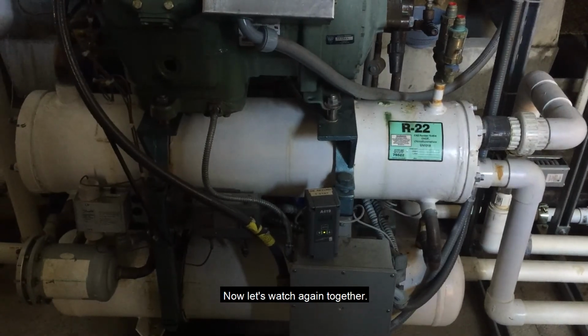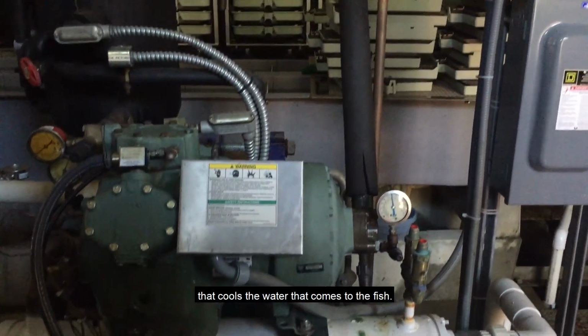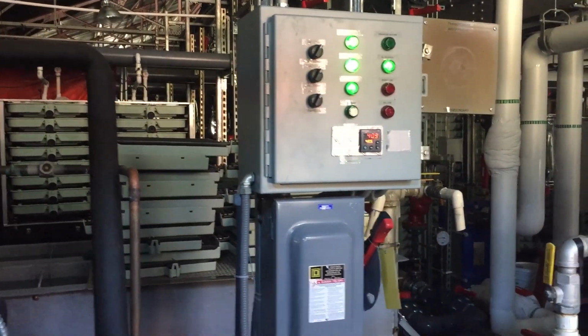Now let's watch again together. We're looking at a noisy machine that cools the water that comes to the fish. We call it the chiller.